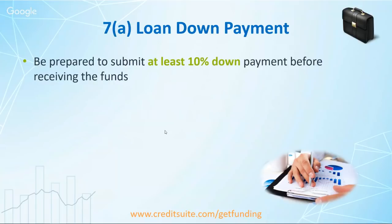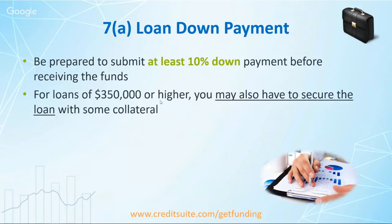So let's dive in and talk about this stuff a little bit more. You want to be able to submit at least 10% down payment before receiving the funds. For loans of $350,000 or higher, you may also have to secure the loan with some collateral.